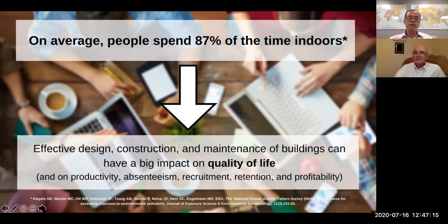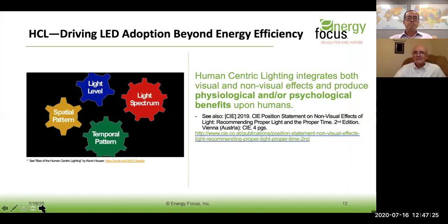So the quality of lighting becomes very important because it's literally replacing the circadian rhythm function provided by sunlight. HCL stands for human-centric lighting. When we talk about human-centric lighting, it's basically all the impacts that lighting could have on human biological functions. And it has both visual and non-visual effects.